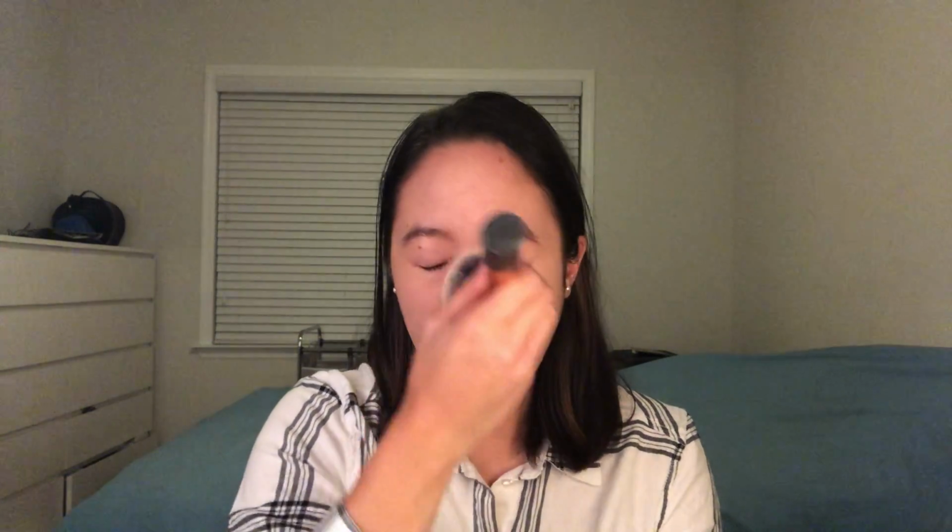Now I'm going in with my e.l.f. setting powder. I don't invest in a more expensive setting powder just because I feel like I go through it really fast. And it just helps me stay matte because the Makeup Forever foundation is extremely dewy. It is a dewy sheer foundation, which is the opposite of everything I want, but I kind of like it.